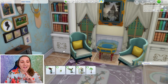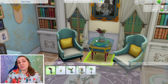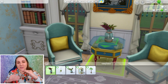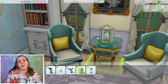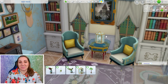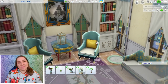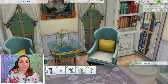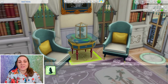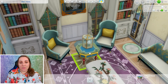So let's get a lovely little plant out here. This is really beautiful, but I don't know that I like the glass set on top of glass kind of thing, although this might be fun in order to put out. I do think I kind of like that. Yeah, I think I like that quite a bit. So let's see. Oh, this slots right on the center, doesn't it? Well, let's see if we can't move that.